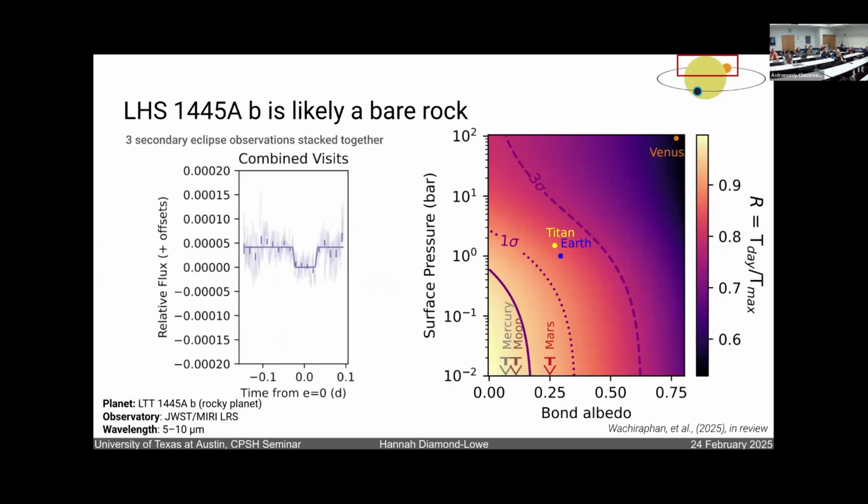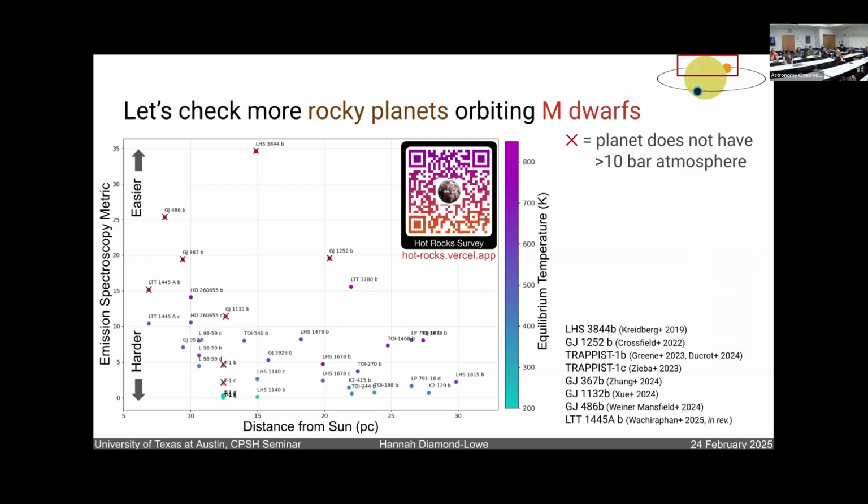This one's another one. So not all targets are as easy to observe. This is LTT 1445 AD. This is another rocky planet. It orbits an M dwarf. And these secondary eclipses were not as easy to pull out. So if you look at the resulting figure over here, you are still able to rule out a Venus-like atmosphere. But things like Titan or Earth or Mars are well within the 1, 2, and 3 sigma contours. So it's not a nail in the coffin technique. And you can also get unlucky with your systematics, which I'm going to show you a little bit later.